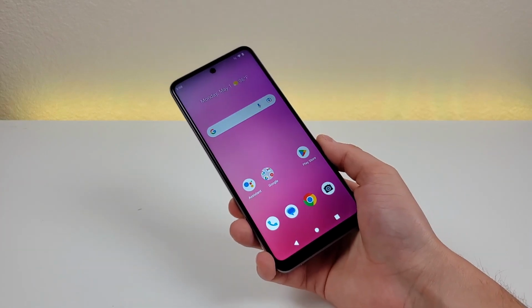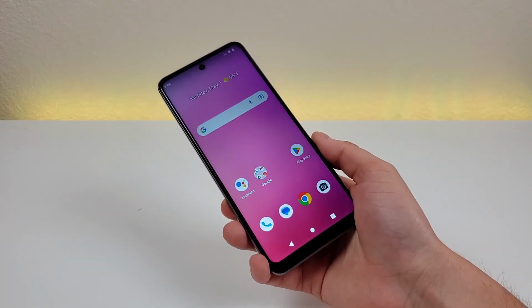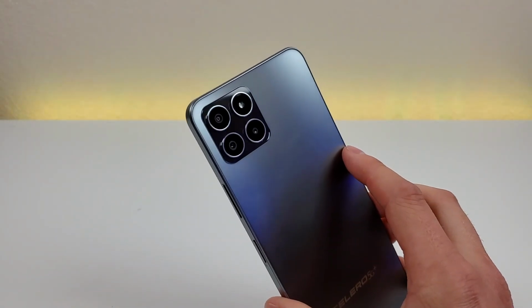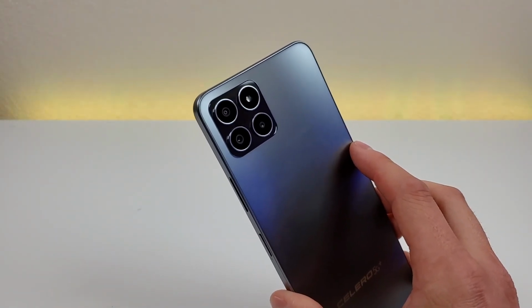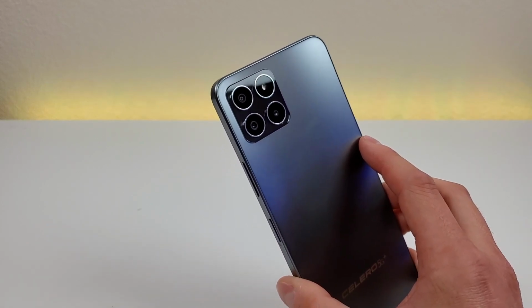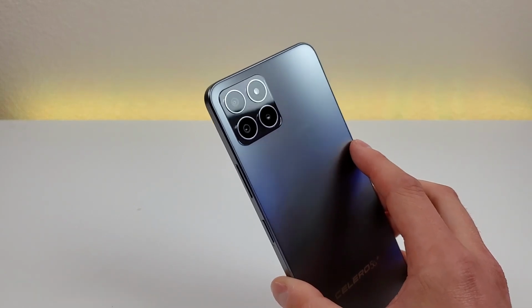Now, my second favorite thing about the Celero 5G Plus is that we're actually getting an ultra-wide camera. On the back of the phone, we're getting a triple camera setup with a 50 megapixel main camera, a 2 megapixel depth sensing camera to assist with portrait mode, and then the ultra-wide camera, which is 5 megapixels.